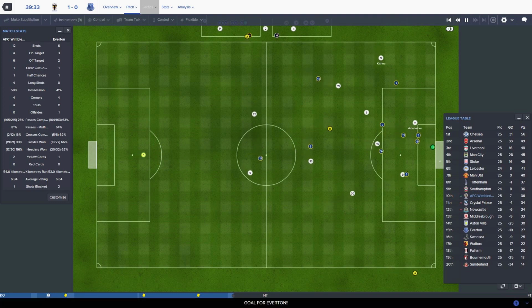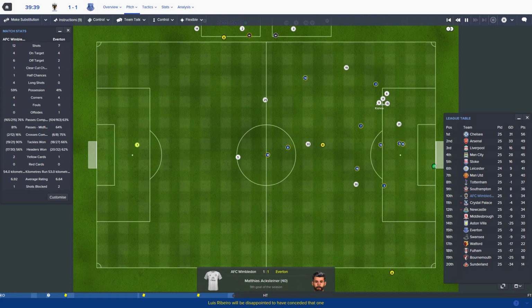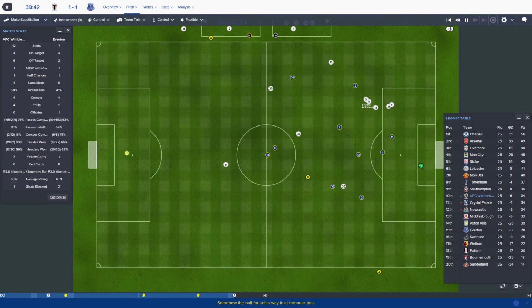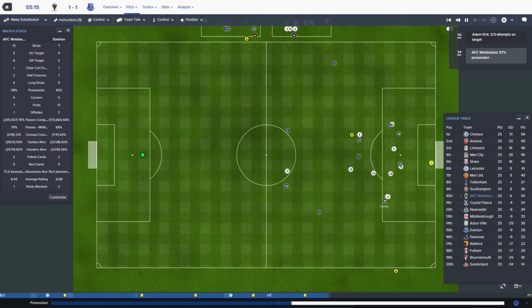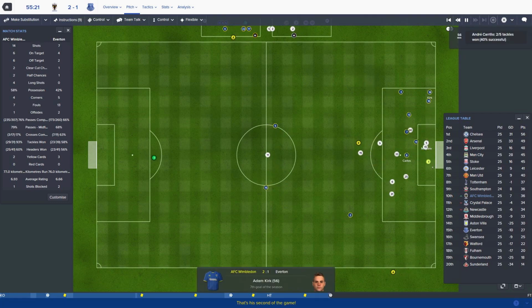All the way across, and Everton have equalised. Disappointing stuff. Matthias Acksteiner with the equaliser for Everton. They've come back into it a little bit, but we've missed some good chances. He's going to go for the shot, we can already tell. Back, oh! What a ball, picks out Kirk at the back post, makes the run in, and it's 2-1 to Wimbledon. Adam Kirk with a brace today.